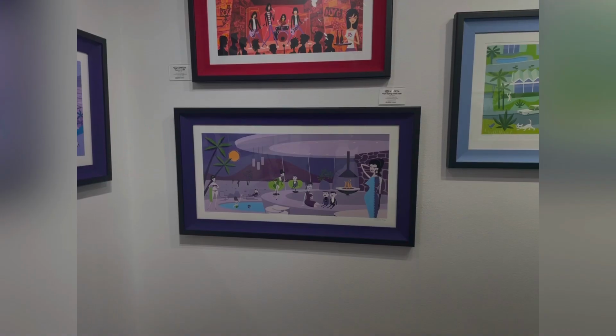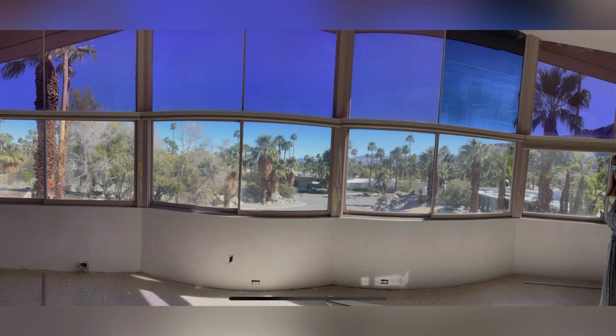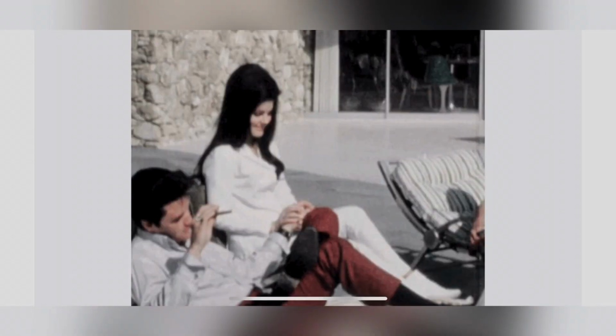Also, I wanted to show something from the Shag store depicting the house right down there on Palm Springs Boulevard. That's the view from Elvis's bedroom. There's obviously Priscilla and Elvis after their wedding days, enjoying time by the pool and just hanging out in the backyard. And here's Priscilla in the bedroom, the main bedroom.